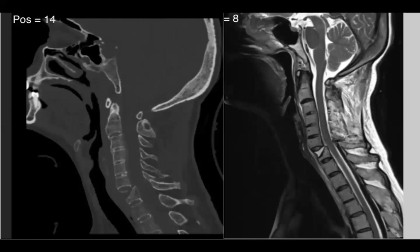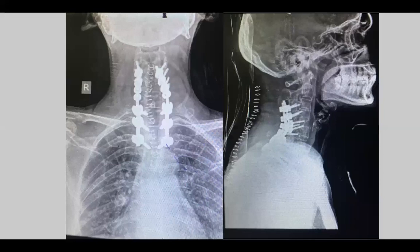And this requires a long fixation. Like in shaft femur, those who might have seen plating of the shaft femur done in olden days, we used to fix at least four screws above and four screws below. Similarly for spine, this is like a long bone fracture. So we require four level fixation above and three to four levels below to achieve a good fixation for the fracture to unite.